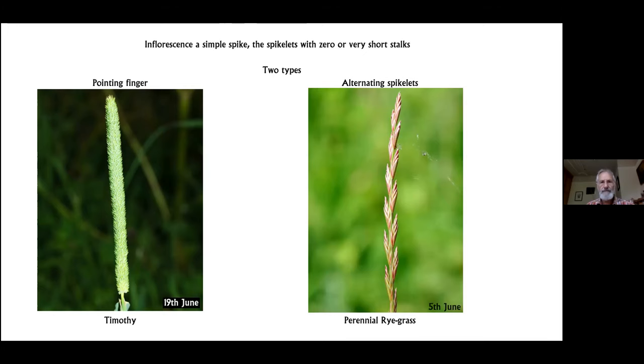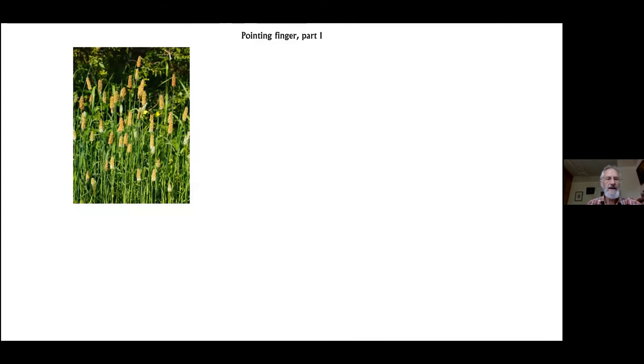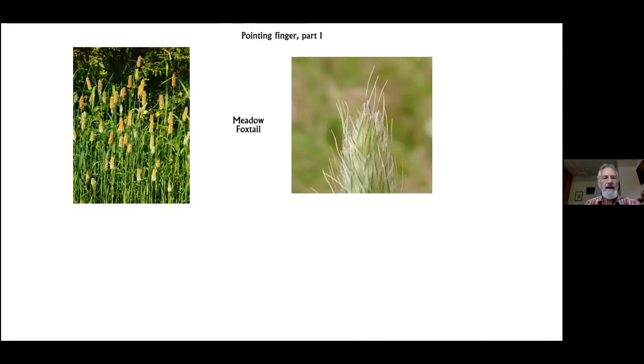So we go to the pointing finger type first. And once again, we have an annual meadow foxtail. Meadow foxtail. And one of the useful features for this, apart from the fact, as I've mentioned, it's an early flowering species, is that the glumes, the spikelets, each one of these little structures is a spikelet, they have one awn projecting beyond them. I know that in this picture there are lots of awns, but then if you think about it, there are lots of spikelets. So one awn projecting from the centre of the spikelet, meadow foxtail.